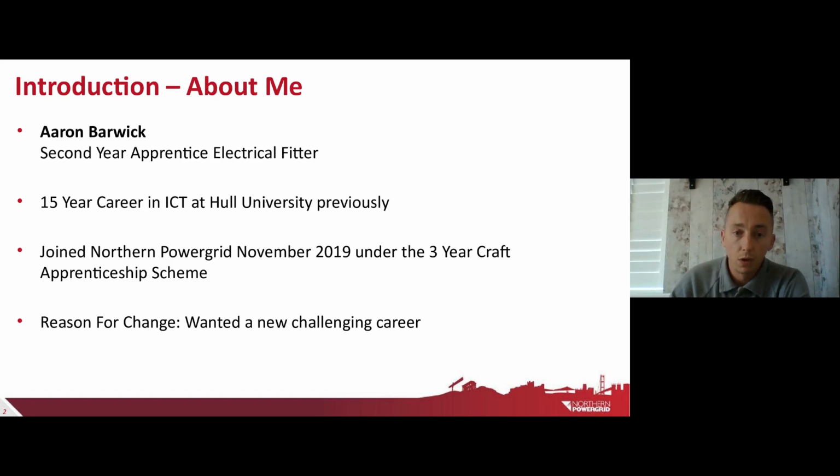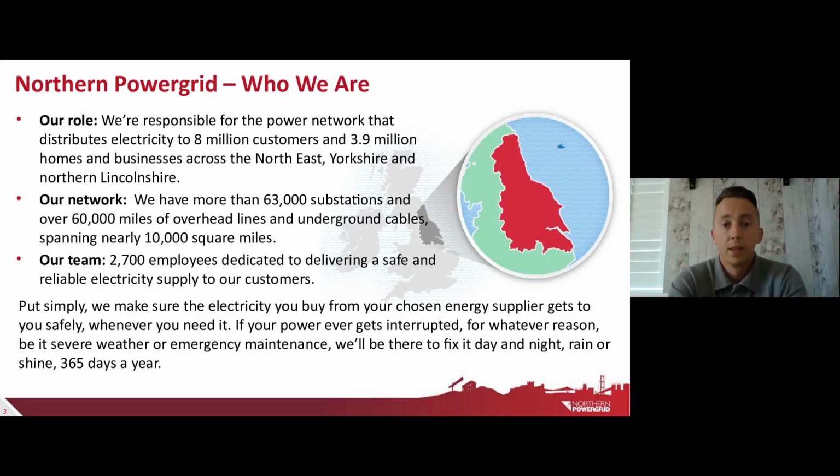So a little bit about Northern Powergrid. Our role: we're not a utility provider, so people often mistake us for a utility. We don't sell electric. We're not like your M-Powers, your Scottish Power. We're the backbone to the power network. So we're responsible for the power network that distributes electricity to 8 million customers and nearly 4 million homes across the North East, Yorkshire and Lincolnshire.